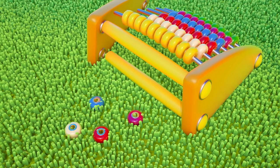Hop Hop has found the tenth bead. But so has Peck Peck. That's not a bead. It's a snail. Look, the beads on a thread look like a caterpillar or a worm.